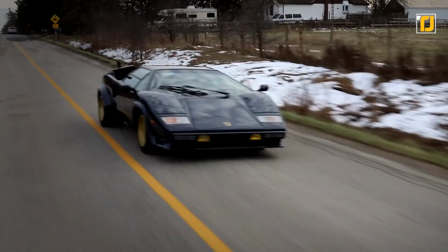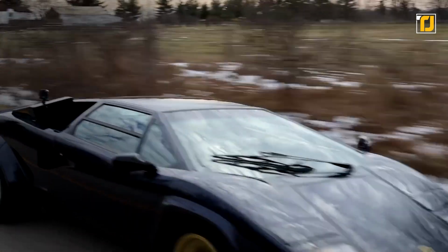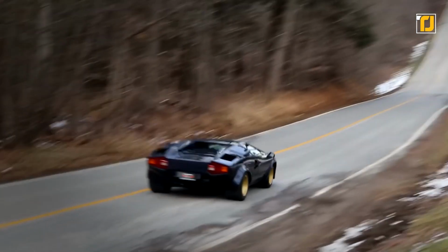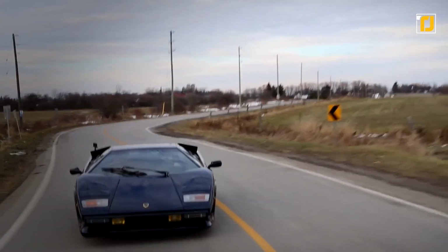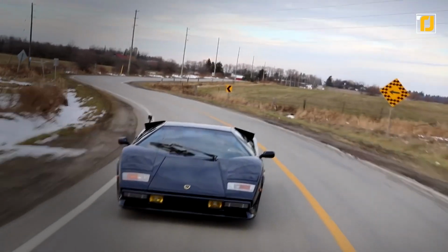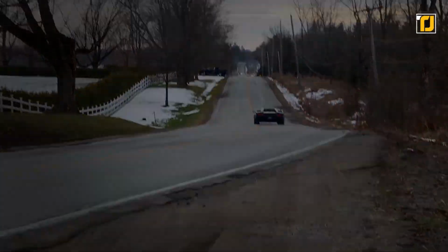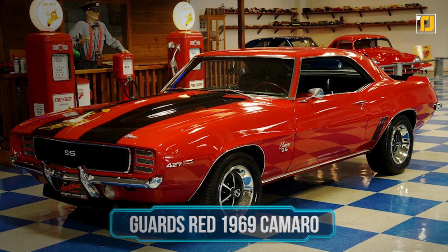The speedometer was adjusted to go all the way up to 425 kilometers per hour, and acceleration statistics of 3.68 seconds for 0 to 100 kilometers per hour and 11.54 seconds for 0 to 200 kilometers per hour were achieved. This would effectively be the fastest car in the world for many years to come. Number 7. Guards Red 1969 Camaro.